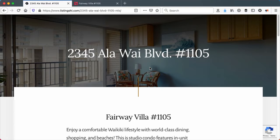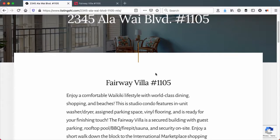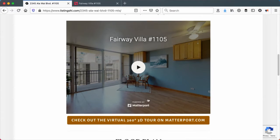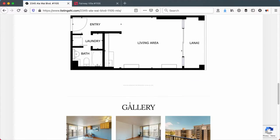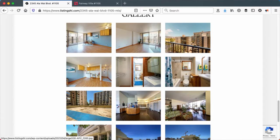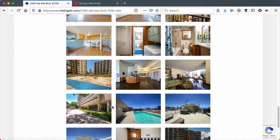I'm just here on the listing website. Again, you can view the photos that I'm going to show you, as well as, if we scroll down, the 3D tour that we just used. You can click on that and walk through the property. The floor plan is available right here. But for now, we're going to concentrate on the gallery and show you some of the photos. I give you a tour of the building itself, of Fairway Villa.